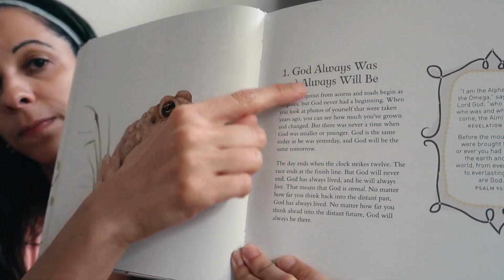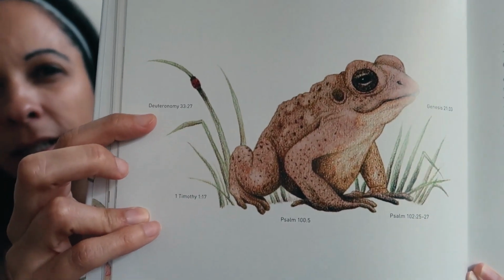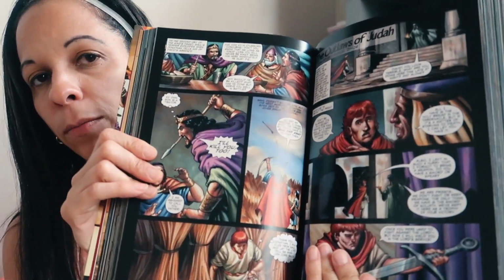And what it has is a truth with some text here, some Bible verses, and then the picture has some text, some verses to look up. And then the Bibles that we're going to be using are the Adventure Bible, and we also have the Action Bible. If I want him to read a story, I'll have him read out of the Action Bible because it's written in comic book form.